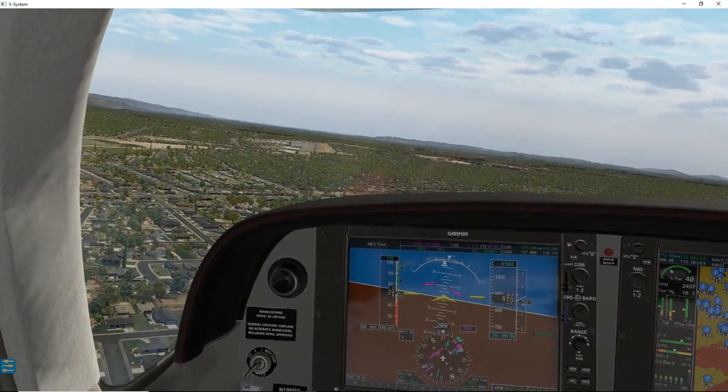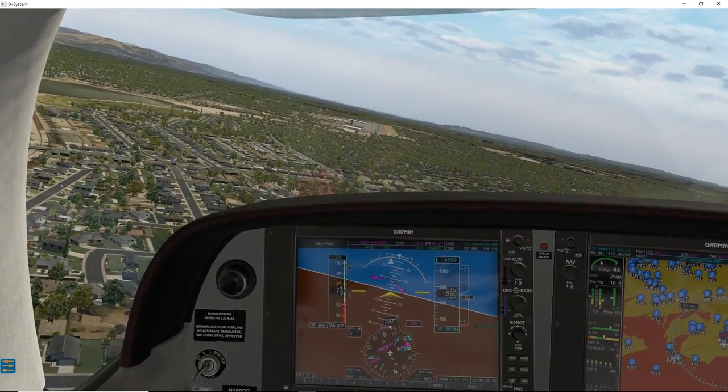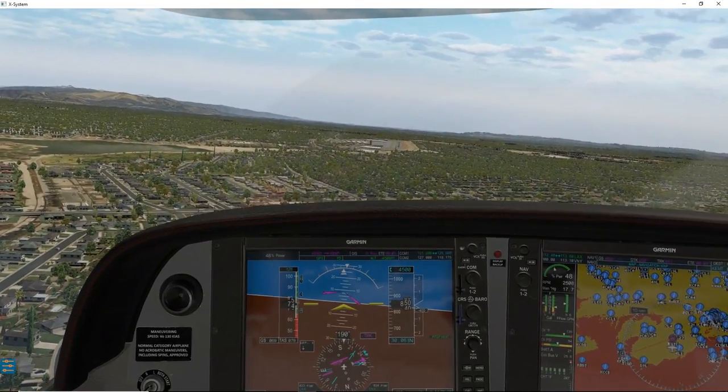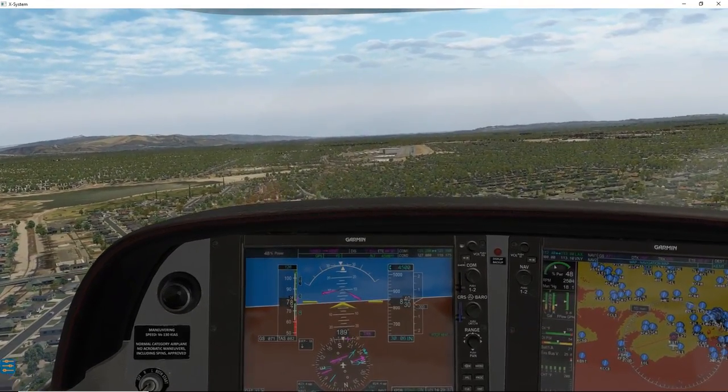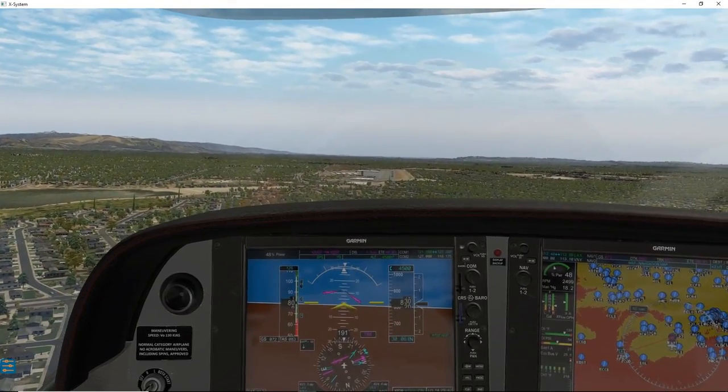Spirit Mix 511, maintain 250 knots or greater for the next 5 miles. We'll have a little slower for you here in a bit for traffic to follow.